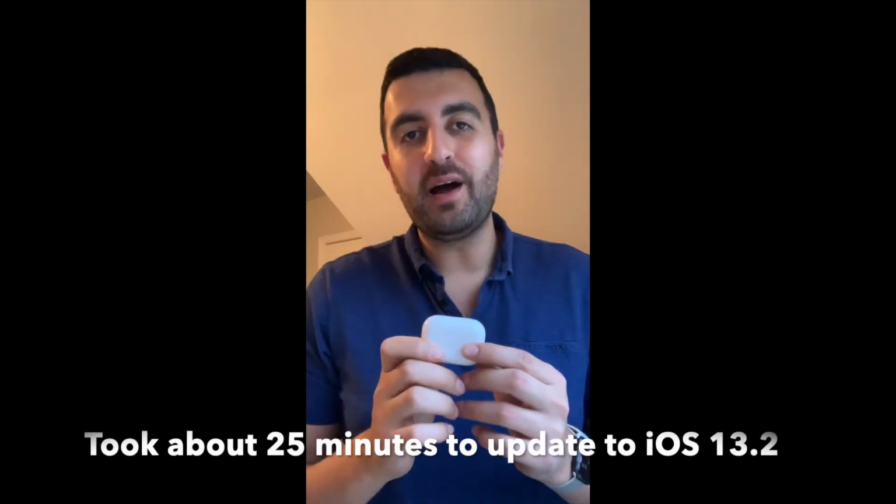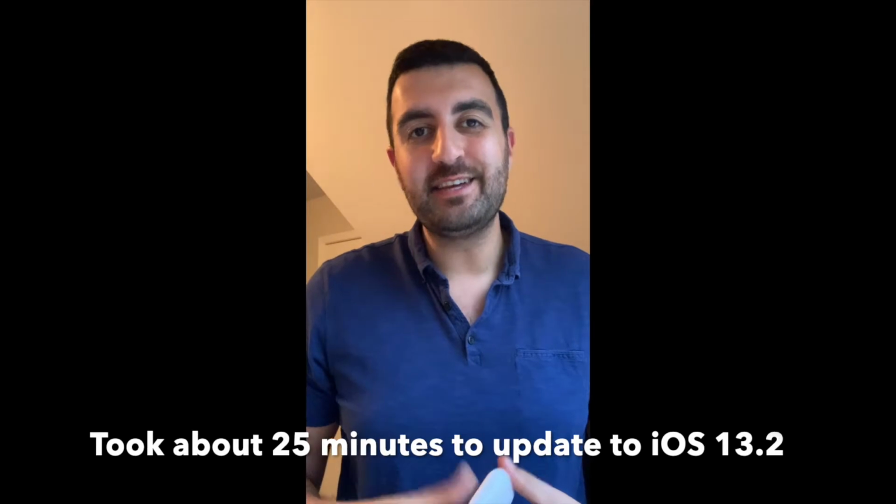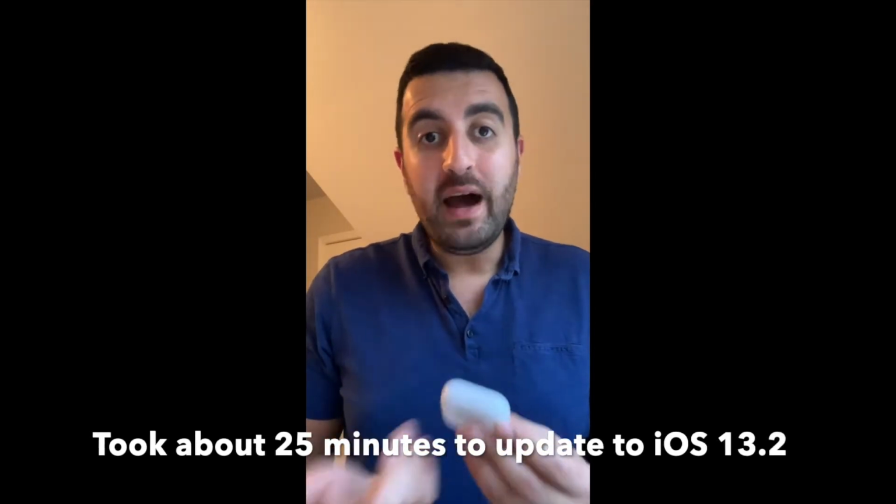So one quick way to know you don't have the newest iOS version is having to download the latest and greatest to use the AirPods. So note to self, you need to be on 13.2 in order to use the AirPods Pro. Just go to General, Software Update in your settings, and it'll tell you if you need to update. But while it's updating, I'll go ahead and put these on just to see.